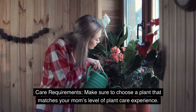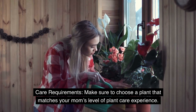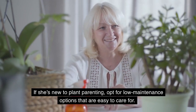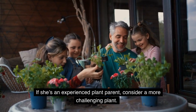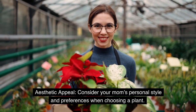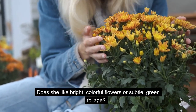Care requirements: make sure to choose a plant that matches your mom's level of plant care experience. If she's new to plant parenting, opt for low-maintenance options that are easy to care for. If she's an experienced plant parent, consider a more challenging plant. Aesthetic appeal: consider your mom's personal style and preferences when choosing a plant. Does she like bright, colorful flowers or subtle, green foliage?